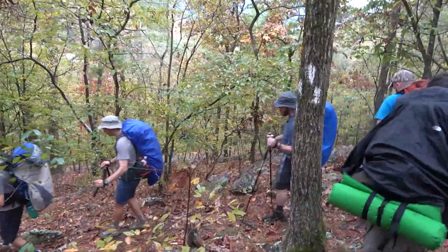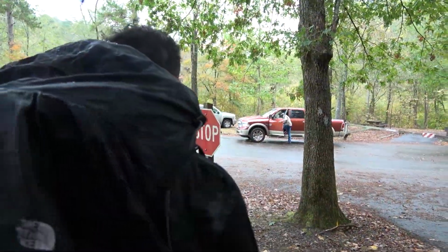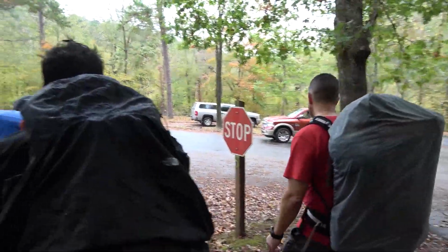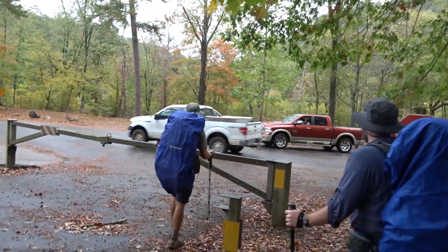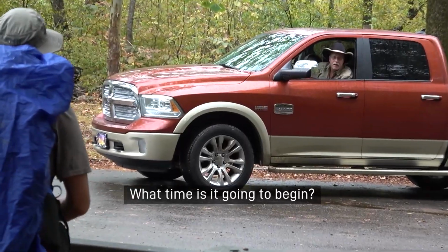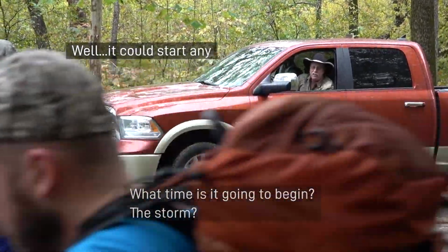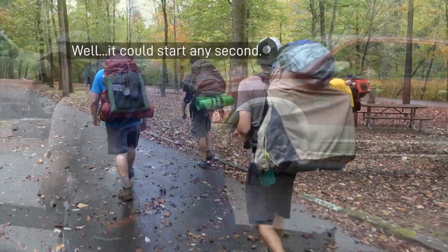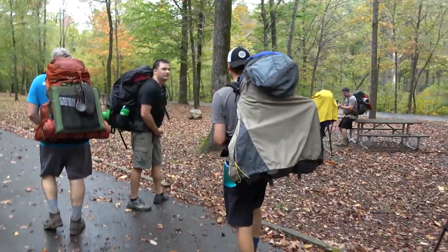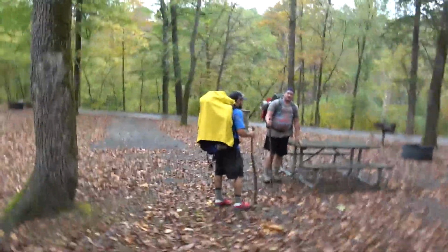So we're zigzagging our way down the hill to Albert Pike, descending back and forth along the switchbacks till we got to the parking lot below. And before we even got out of the forest, a man in his truck started talking to Joe. He said a big storm was headed this way. What time is it going to begin? This might be our last break before the bottom falls out.